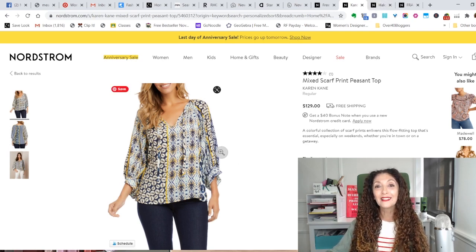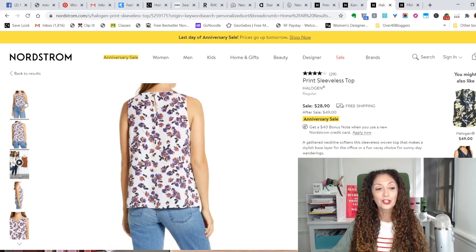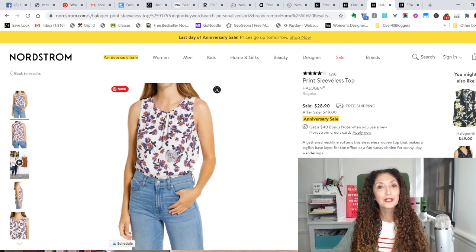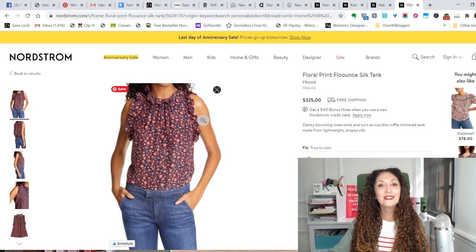Another area where you see a lot of prints that are not super updated is in a printed sleeveless shell. I don't know what it is about this silhouette that makes all of the brands want to throw a print on it that is just not super cute. So this printed sleeveless top is a little underwhelming in terms of how contemporary it is. A soft floral on this very classic sleeveless shape just does not do a lot in terms of elevating your style. But if we look at this next print here, look at the details on that top.